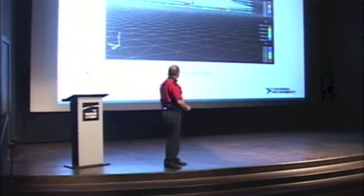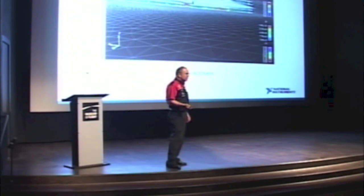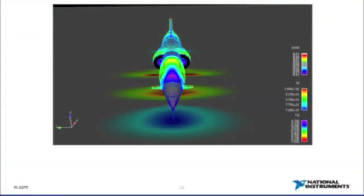Okay? And so here, these are what we call free streams. Areas that are blue is where the air is slowing down. Areas where it turns red is where the air is speeding up. And so you'll notice on this here, we've got a little bit of red here, and just behind the inlets, this is at Mach 0.8, which is around 635 miles an hour. And so those are the areas where we're going to start generating localized shock waves.